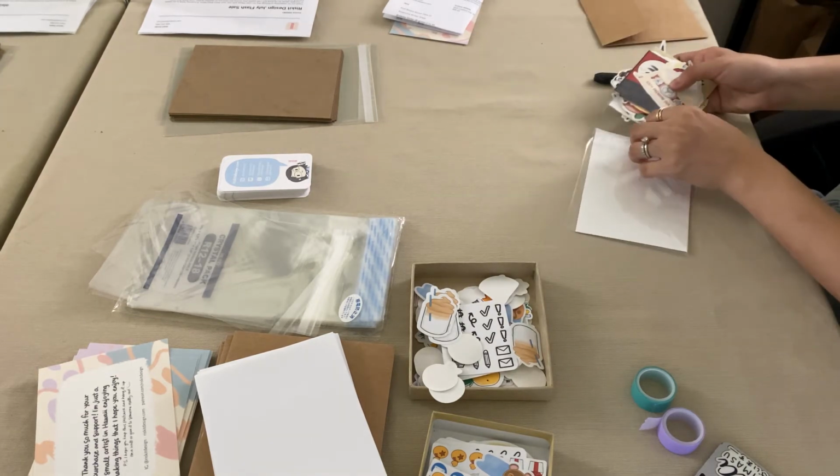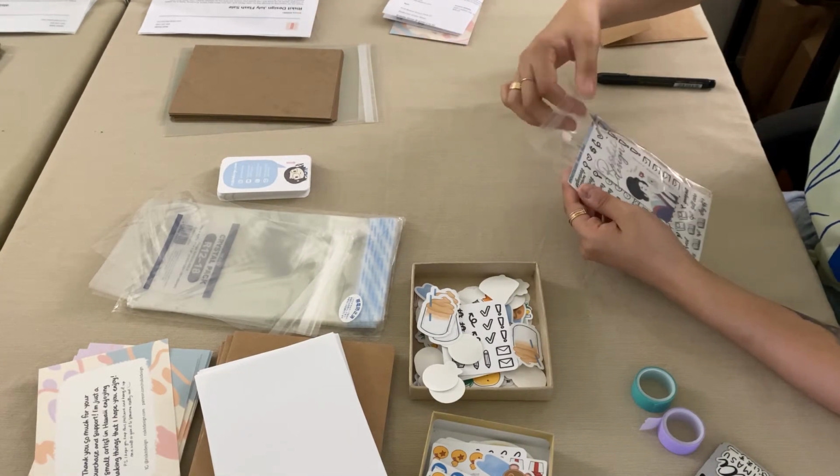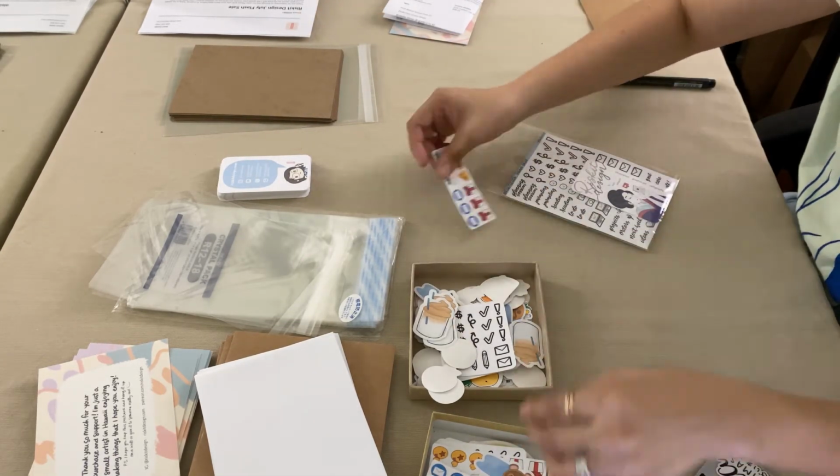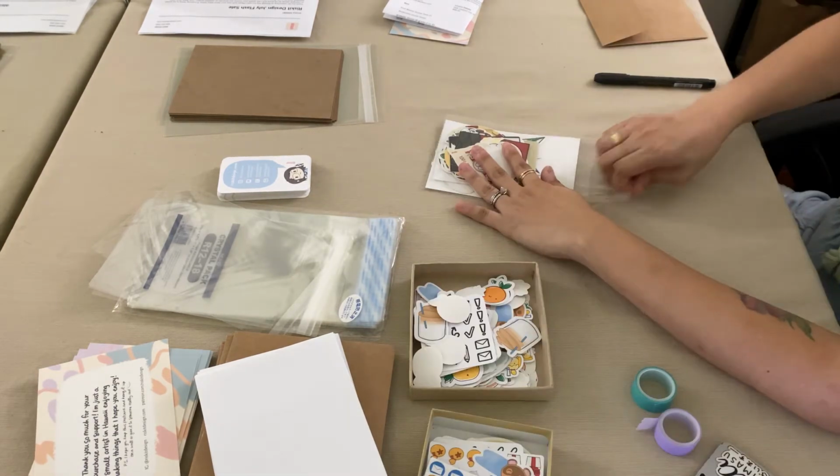Everyone also gets one of my business cards as well as a thank you card, which comes with a postcard artwork on the back. And I throw in a bunch of freebie paper planner stickers for everyone, because I have a lot.